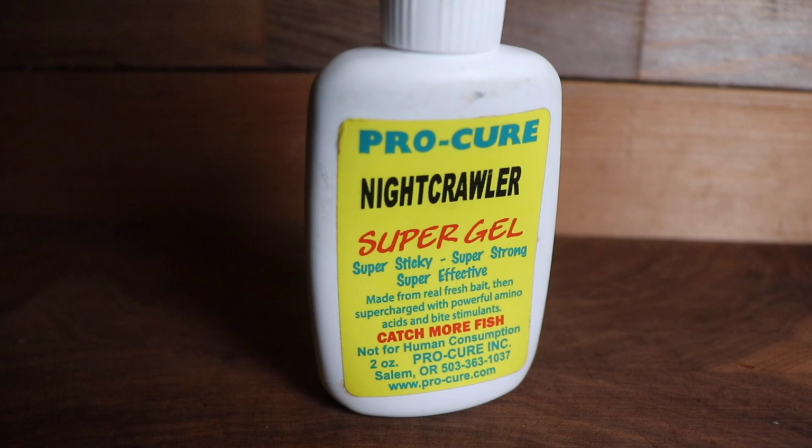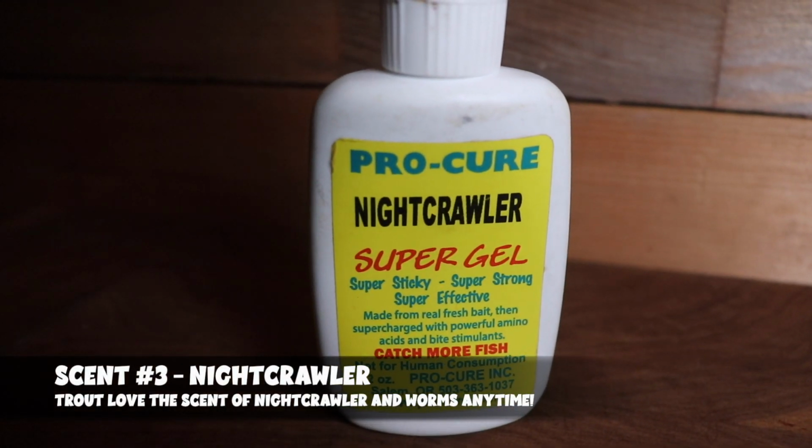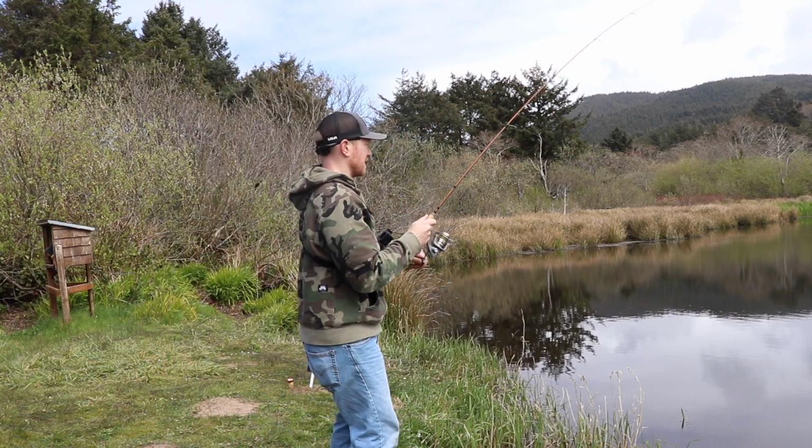Now coming in at scent number 3, this is one you definitely don't want to get on your fingers and smell your fingers after using, which is Nightcrawler. And that's right, I said it, Nightcrawler scent. Now Procure, which is a great company that makes a ton of different scents for all kinds of different fish species, they have a Nightcrawler specific Procure gel scent. And I highly recommend, if you're going out stock trout fishing or trout fishing in general, you should grab a bottle of this. This has been one of the biggest game changers and scents that I have used, whether it's wintertime, spring, summer, or fall.